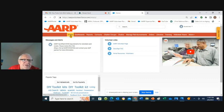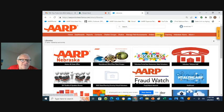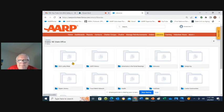So now we can look at the red ribbon and come all the way over till we see the tab that says Libraries. So we click that. That's click one. Now we're looking for the Nebraska Library. Remember, that was AARP Nebraska, big red. So let's click on that. That was click two. Now click three is we want to enter the 2023 Lobby Week folder.